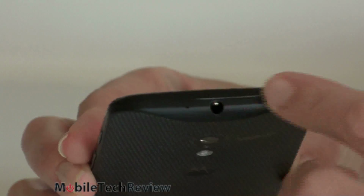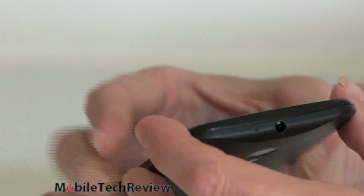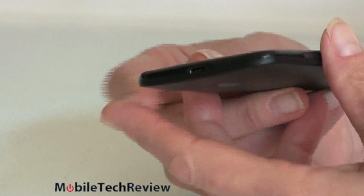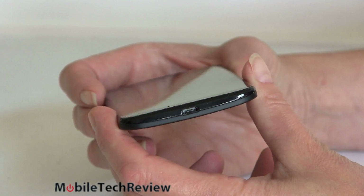This one here, the edges are made up pretty nicely too, and again, it's a pretty nice fluid look. Here's your headphone jack up here. We've got a microphone hole there. On this side, we have our volume rocker. We have our power button right here, and the micro USB port is on the back. Got a front camera, and we have a 10 megapixel rear camera that we'll talk about some more later.